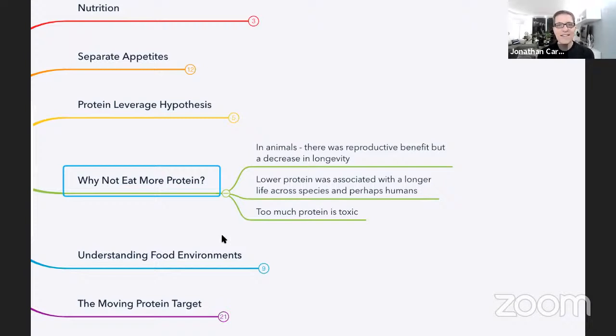So again, it leads back to this idea that when they did the studies in mice in particular, they were able to breed these mice that looked fabulous. They were lean and reproductively really well, but they died early. And it makes me wonder about people who are eating an enormous amount of protein and are big muscle men. They look good. The question is, are they activating, or I should say, not activating these longevity pathways?